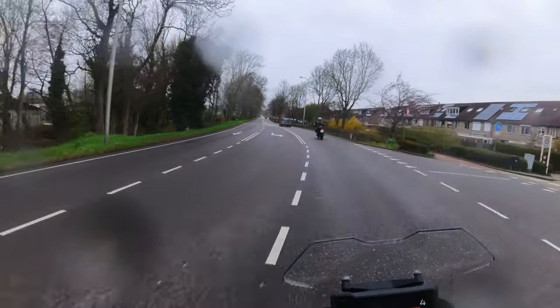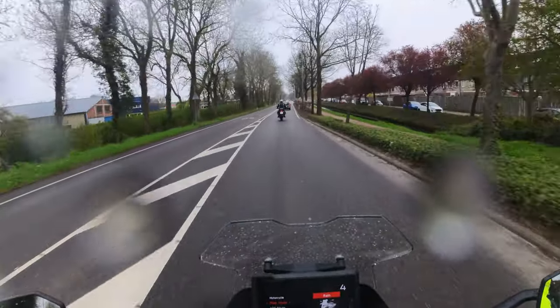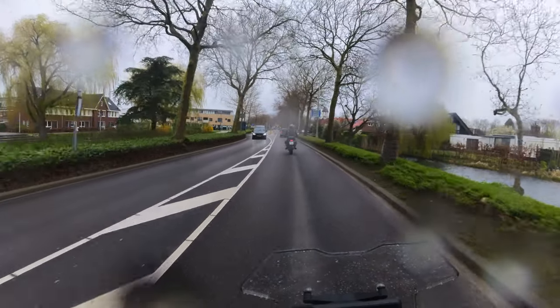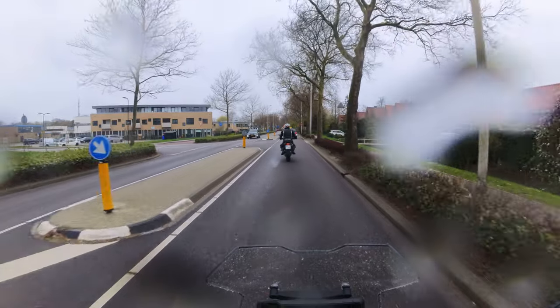The KTM 1290 Super Duke GT is equipped with Continental Conti Sport Attack 4 tires, and although they are recommended by KTM for this bike, I am more of a Bridgestone fan. The Continental tires had enough grip in both dry and wet conditions, but it's not my favorite brand of rubber.